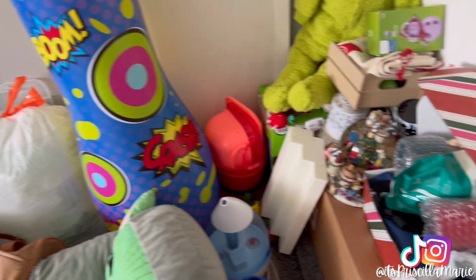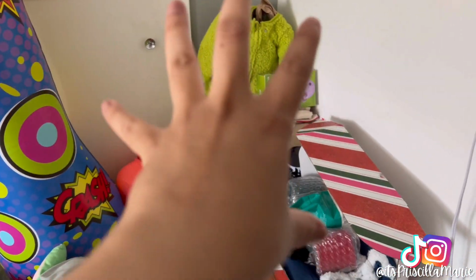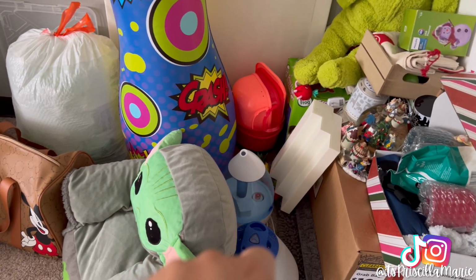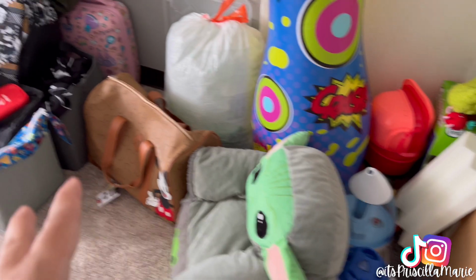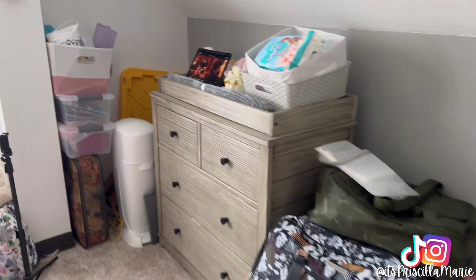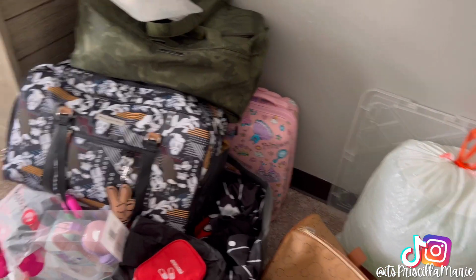Okay, so this is as good as it's gonna get right now. I do need my husband's help to move some other stuff, but this is actually Christmas stuff. I don't know if he wants to keep those. Her little seat there, I just put it there in case she wants to sit. That's all travel stuff, so that'll be in storage soon, so there'll be more space after our trip.